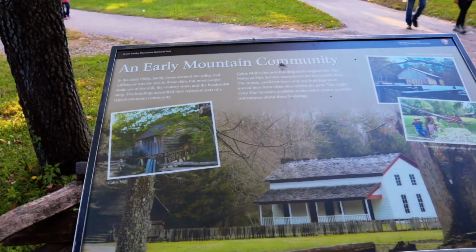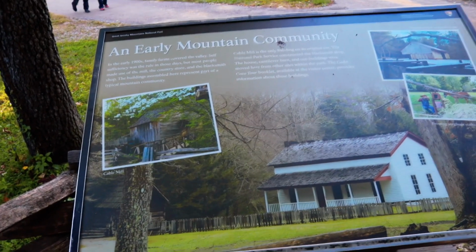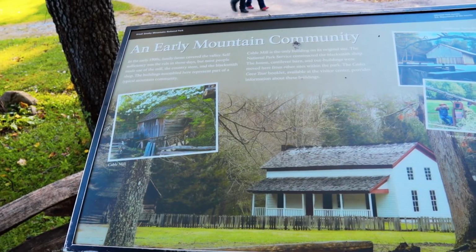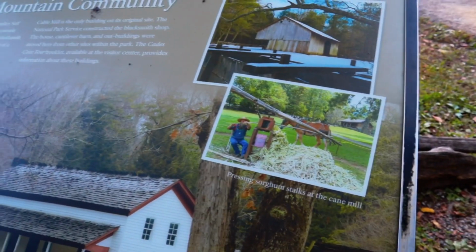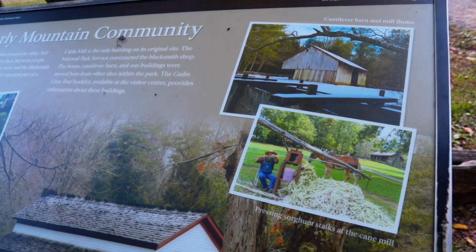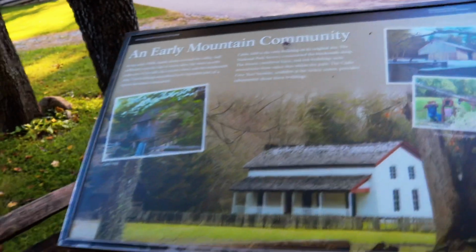Now, as we come back toward the parking lot, there is a sign here that talks about the early mountain community, and it talks about how this would have been a 1900s style community right here. They do have sometimes people out here showing you how different things work as well. That is one of those things that you'll have to check in advance for. It's not all the time, but it is pretty interesting when they do it.